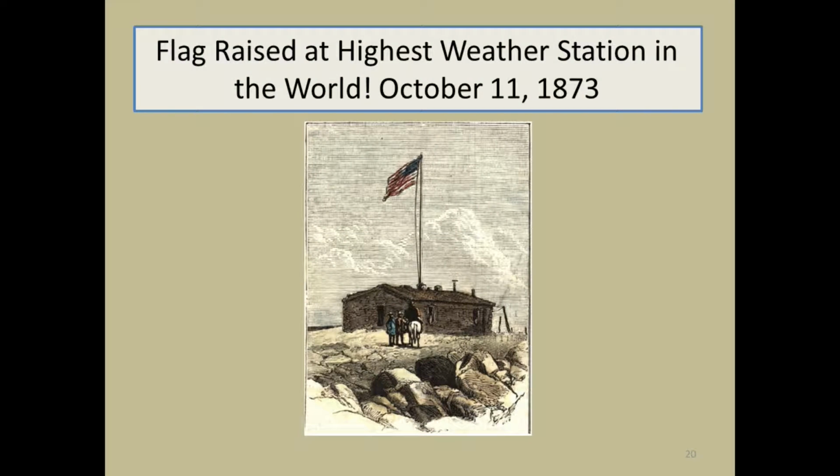After breakfast, the dedication ceremony was presided over by 3 ministers. A young girl presented the American flag to Sergeant Beamer, and he read his speech. The flag was raised for the first time over the highest weather station in the world, and cheers rang out.